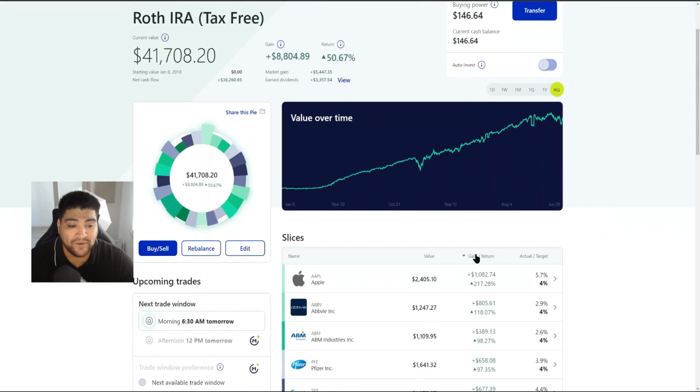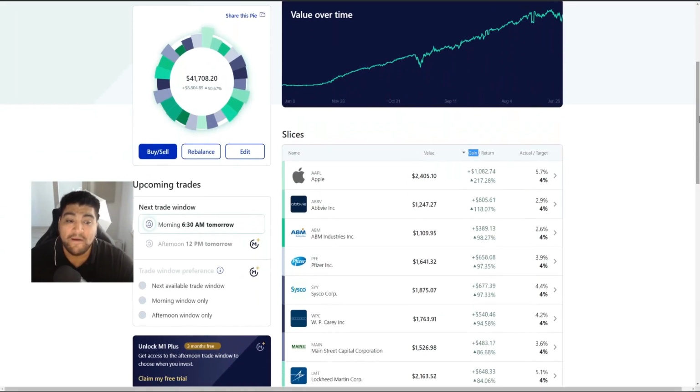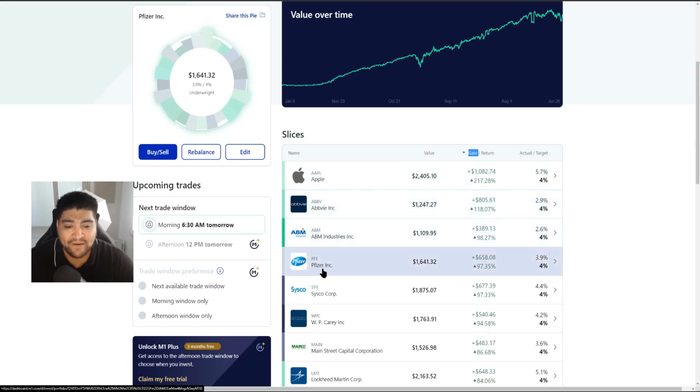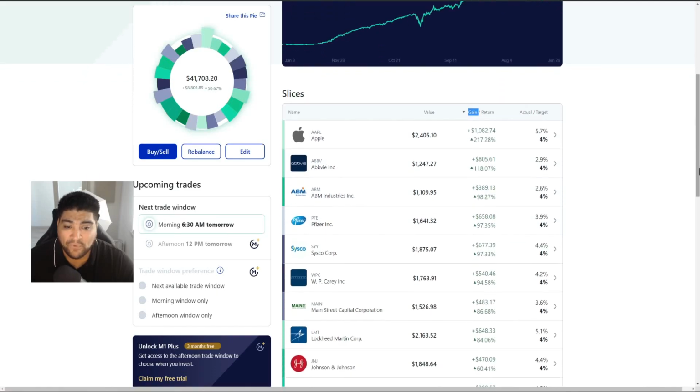So overall, let's take a look at the overall performance and which ones are our main winners. The number 1 winner here up at the top is Apple, very nicely up 217%. AbbVie has been kind of mixing in between, AbbVie, Pfizer, and ABM Industries. These 3 positions have been really bouncing around within the last few weeks and months.